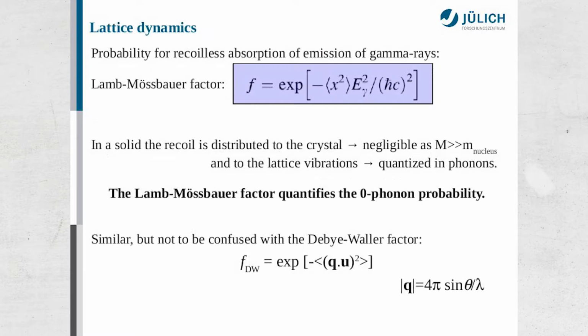It's directly the atomic displacement parameter. So it's the exponential of the atomic displacement parameter, and then some nuclear parameters. And it quantifies essentially the recoilless fraction, the zero phonon probability. What I should say about that is, if the Mössbauer effect is zero phonon probability, there must be something else, and I'll show one example later, which is the 1, 2, 3, 4 phonon probabilities. And so you see we are probing lattice dynamics, and you can do phonon spectroscopy with this effect as well.